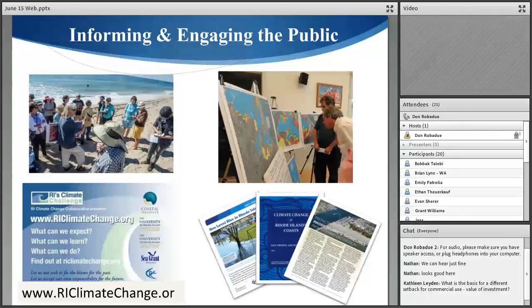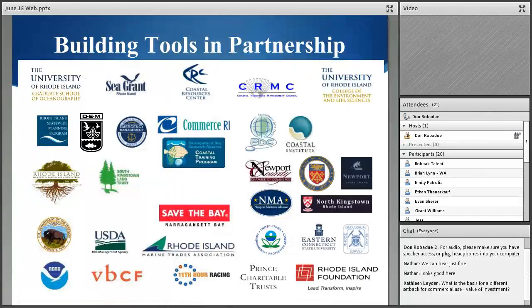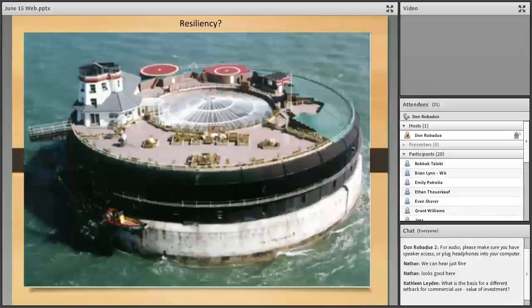Obviously, we're trying to inform and engage the public all along in this process, and we're trying to build grassroots support as we go forward. And we have a number of partners that we're engaging in that as we go forward on this. And you can see some of the partners here involved. And so I guess the big question we'll ask ourselves once we get all this done is, are we any more resilient than when we started this process? We certainly hope so, but that's what we're looking at.